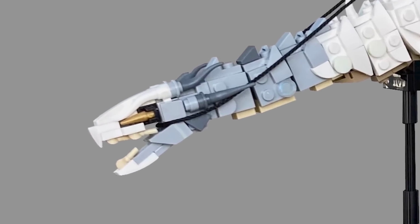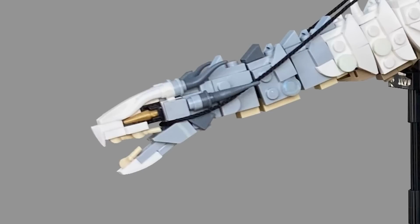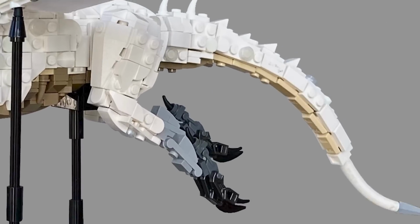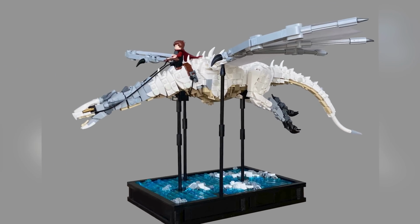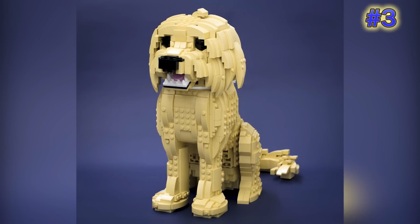Excellent build for the face. The minifigure hands making up the teeth is a really good touch, and the tail feels extremely fluid. It's just a solid build through and through for this dragon. This is number 3 now in the lineup from delayice.